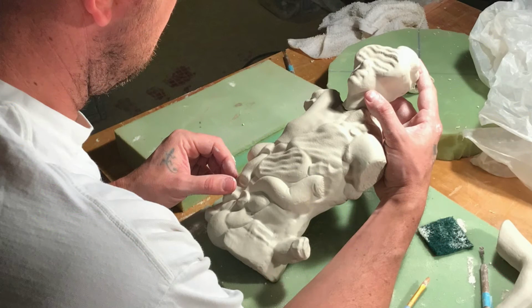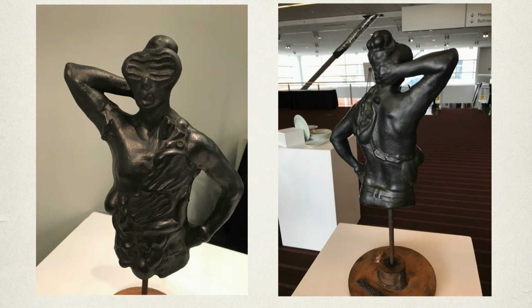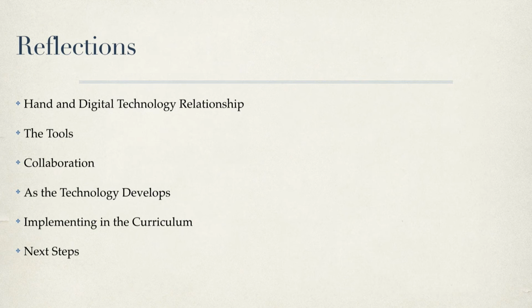That's enough of that too. Okay, and then this is the final piece. In terms of the time, I finished it about a couple of hours before I got on the plane to come here. So maybe we can talk about these.